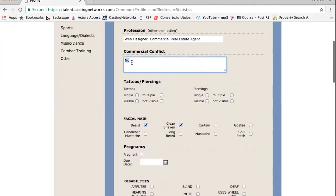Like if you worked on a project, that's how I interpret it, because usually commercial conflict is like, if you did a Burger King commercial, then I can't do Taco Bell. And they made you sign it, like they just want you, then you can't really do it because of the conflict. Like in the same industry. Here I should put fast food. Yeah.